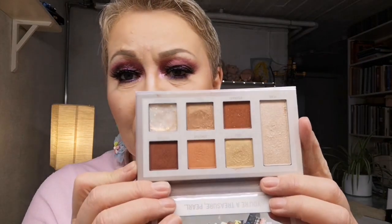So this one you recognize. I've been filming with these palettes a lot. This is by BH Cosmetics. It's dirty. Birthstone collection, and this is Pearl for June, and it's a neutral.